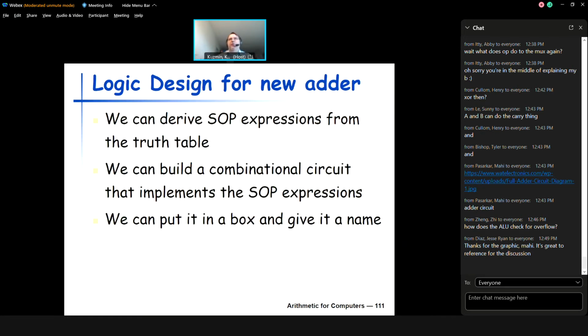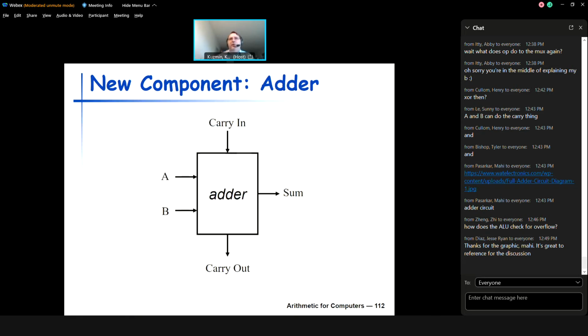So to perform the logic design for our new adder, we can derive SOP expressions from the truth table above. We can build then a combinational circuit that implements those SOP expressions, and we can put it in a box and give it a name and say that, hey, this is our adder now. So this is what is known as the full adder, because it has this carry in signal. The adder that we designed previously does not have a carry in, and we call it half adder. So that's the component that we can now reuse.